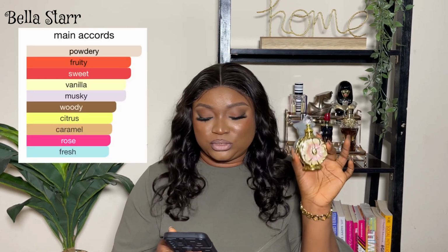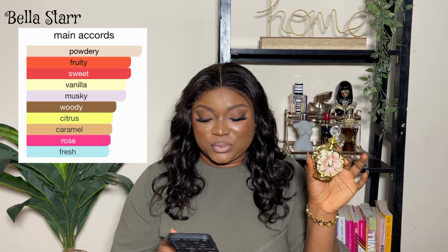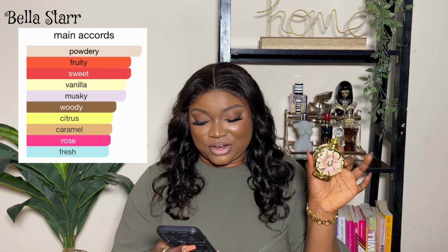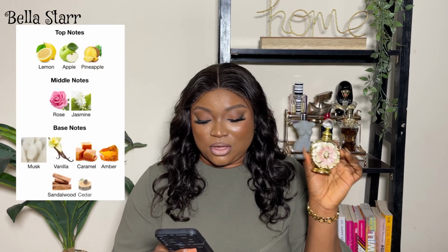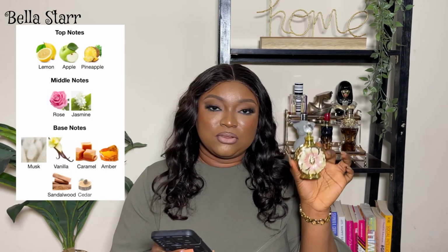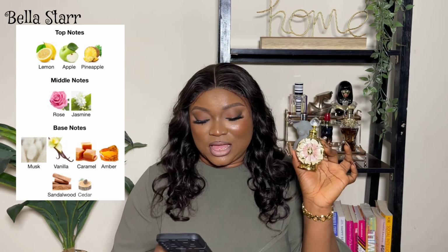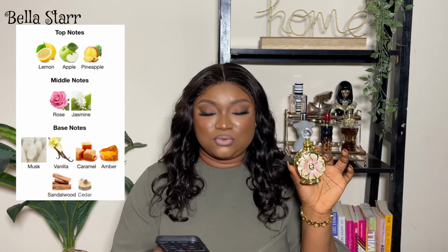And you would think that because this fragrance comes in a baby colored theme, it would be very girly, very sensual. The main accords of Amaali are powdery, fruity, vanilla, sweet, musky, woody, citrus, caramel, rose, and fresh. The fragrance is described as a floral, woody, musk fragrance for women. Top notes are lemon, apple, and pineapple. Middle notes are rose and jasmine. Base notes are musk, vanilla, caramel, amber, sandalwood, and cedar.